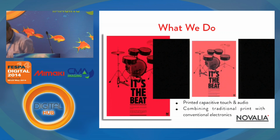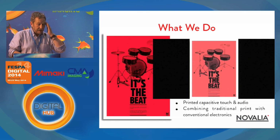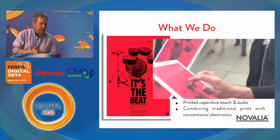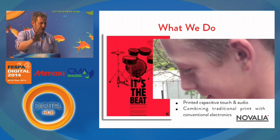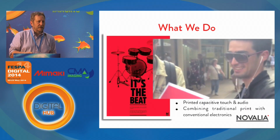In fact, I'll pass this around because I'm used to presenting in a place with lots of noise happening in the background. So this is what we call our audio poster. Basically, it's a printed piece of screen print with a very, very simple actuator attached to the back of it. There's some quite hefty batteries, but I've got those there as a demonstrator unit. So as you touch the drums, it plays a particular drum sound.